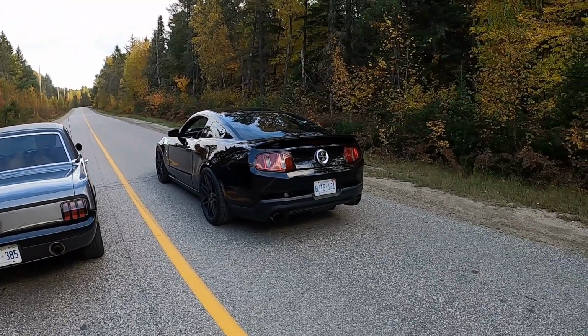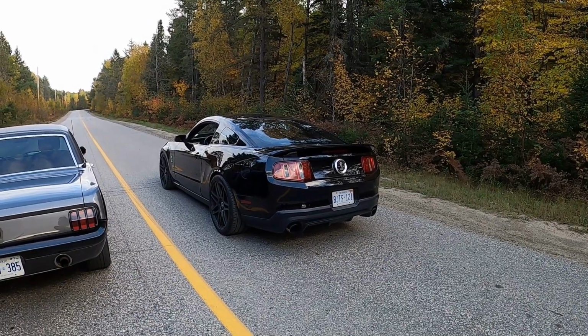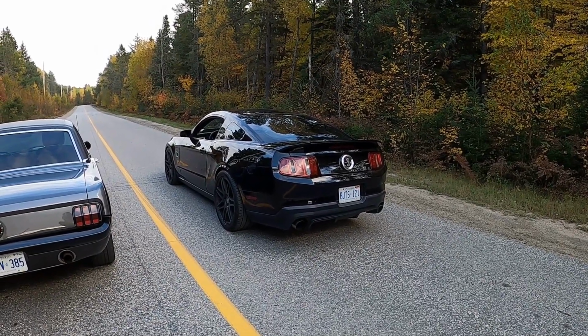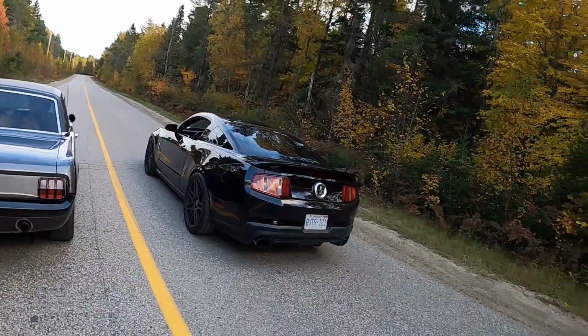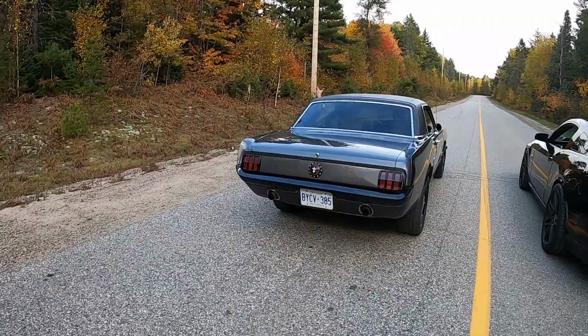And the Shelby has 1 7/8 American Racing headers, a 3-inch catted X pipe, and 3-inch stainless Works Retro exhaust. So we're going to be doing some revs, we're going to be doing some drive-bys. Let's get to it. First, we're going to start with the contender, the 65. Fire her up.